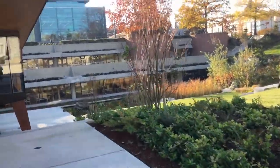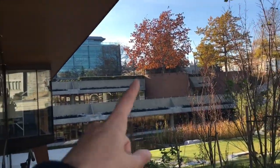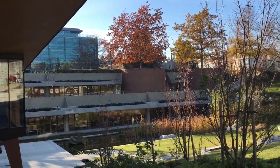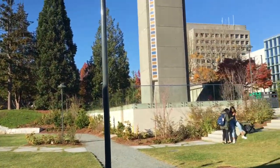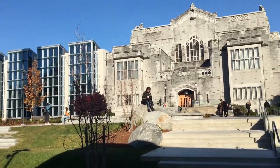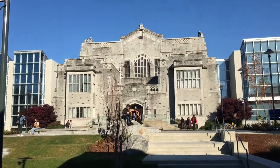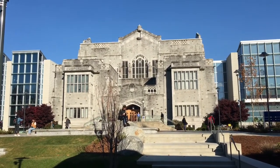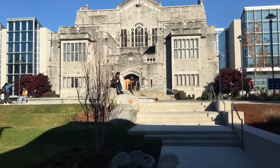There's also another pond down here. This is behind this building here. That building is also a library. I'll show you that one in another video. And this is where we're at. So here, I didn't go far back enough, but you can get an idea of the scale of Irving K. Barber, of the library. This is what it looks like. I really love it. It's my favorite building on campus. So I'm going to bring you in now.